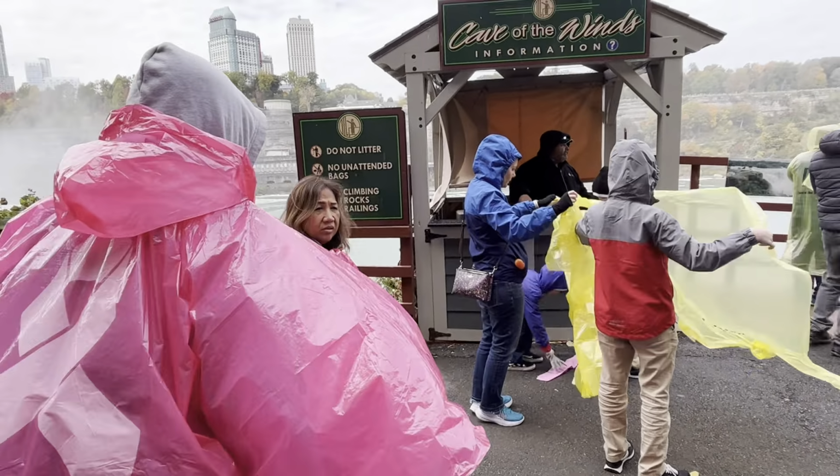Pretty amazing. And going this way, people are standing on top of the cliff. Horseshoe side of the falls. Pretty interesting. I'm going back up to kind of meet up with Arcee. Hi, Arcee!